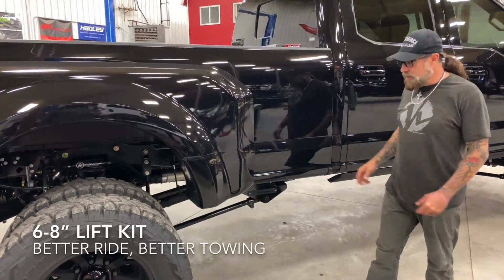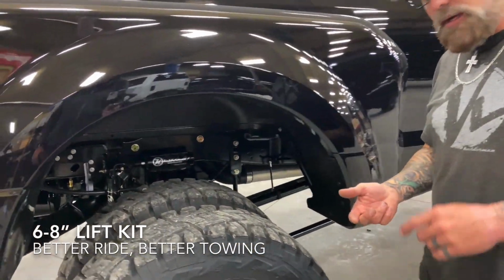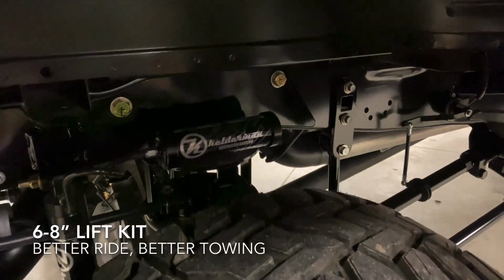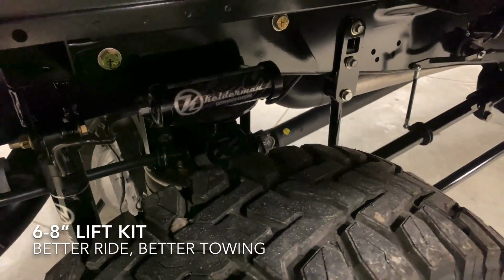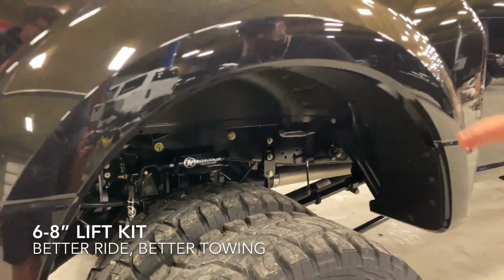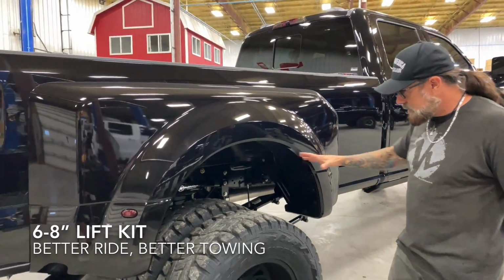So coming around to the rear on our 6-8 rear suspension, it uses the same airbags used on our stock height and our 5-6, so we're not going to lose any carrying capacity with this big 350. As a matter of fact, it's going to pretty much haul whatever you can throw at it as far as a bumper hitch, or if you got a tall fifth wheel or gooseneck. So same deal with the front.